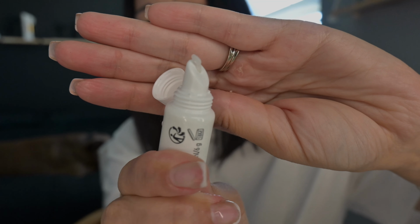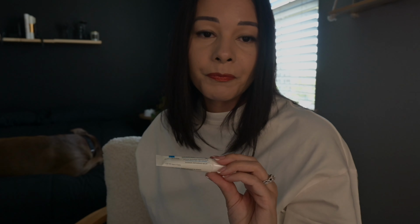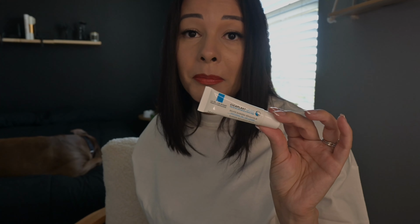Hopefully you can see it there, but very, very thick. It takes very little product. And yeah, I would compare this to Aquaphor. Maybe not as shiny, but in terms of the weight of it, the slip, all of that. I would skip this one, not because it's a bad product, but because I don't really see a difference between this and using Aquaphor. Somebody else may have a different experience.